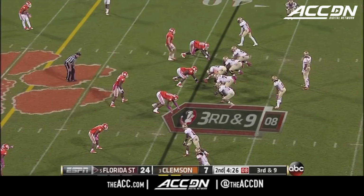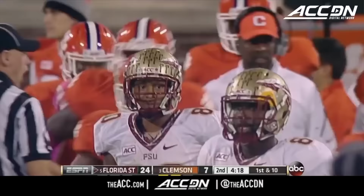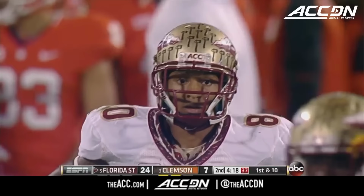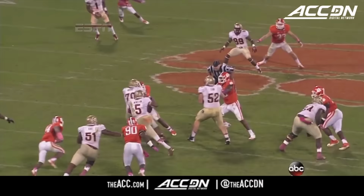Winston, plenty of time, couldn't find an open receiver, on the move, chucks it beautifully to Green. Moving to the left, the toughest throw for a right-handed quarterback, and he made it look easy that time. How about the poise of his young quarterback? Third down, Clemson trying to get back into this game. He has patience. He waits for the play.